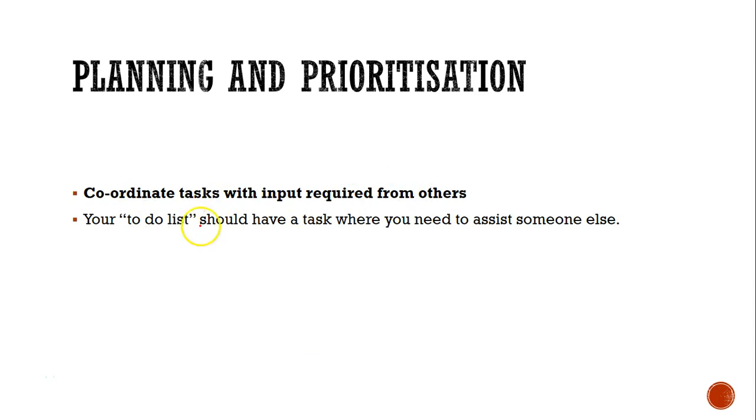And the next one says you ought to be able to coordinate tasks with input required from others. Well, in your to-do list, you should have a task where you'll need to ask someone to help you, or you'll have to assist someone else. It's just really talking about collaboration and working with other people.